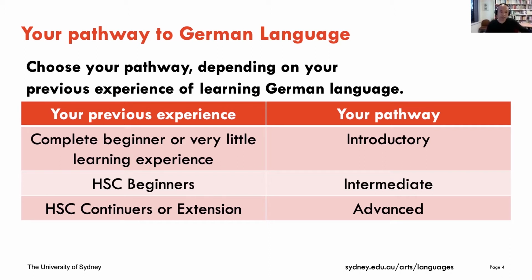If you have completed HSC beginners, you can continue with your study in German in our intermediate pathway. And if you have completed HSC continuous or extension, you can join us in our advanced pathway. So it means if you have learned German previously at school, you're not gonna start from the beginning. You can continue with the knowledge you have achieved, and normally students who are joining us in the intermediate stream, they will complete with C1 knowledge, which is very advanced. And with C1 knowledge, you even can apply for German universities.